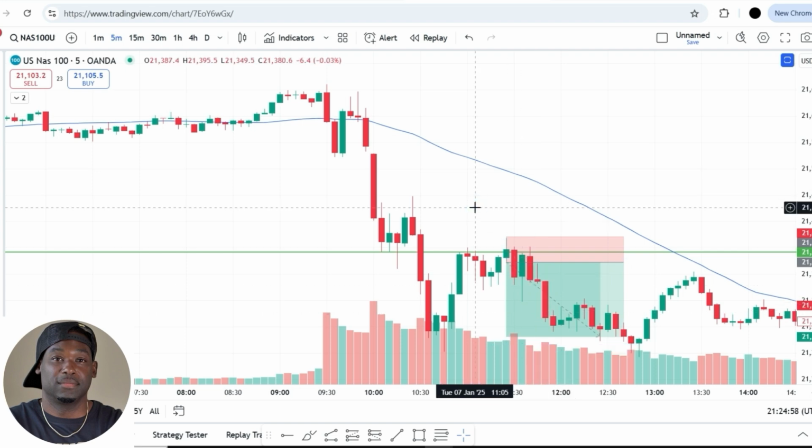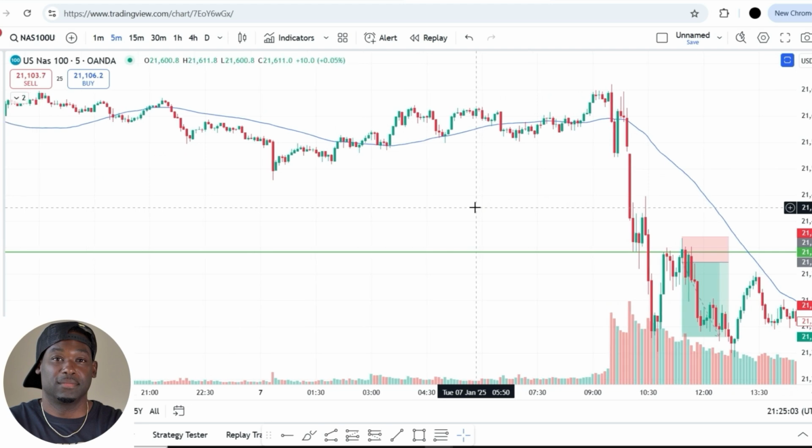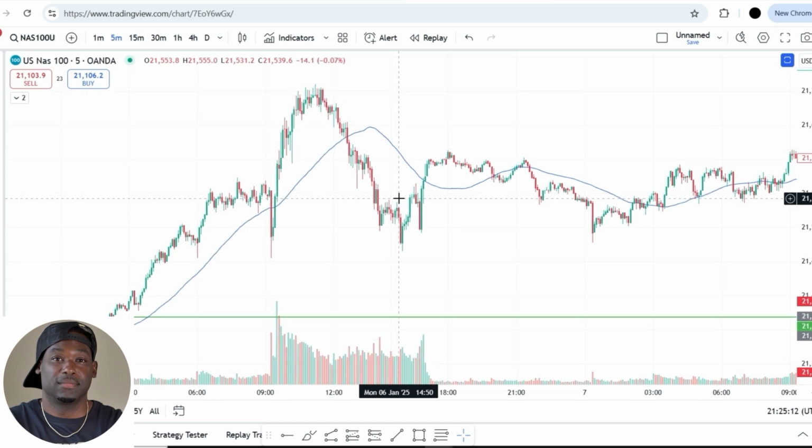So yes, I like to look at the 5-minute chart, and I like to look at the direction on the 5-minute chart, and I like to look at the levels on the 5-minute chart. Again, we're going to go through this real quick shortly, but I'm just going over these questions because these questions will help you understand my strategy.